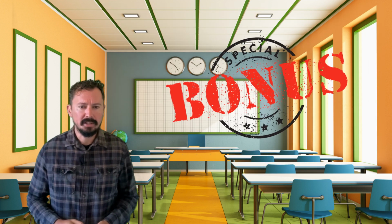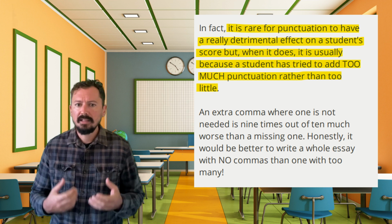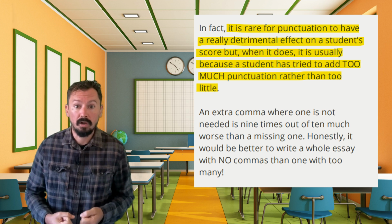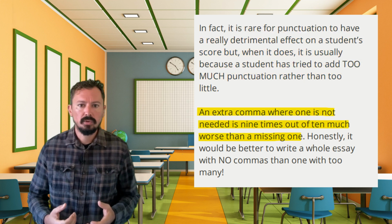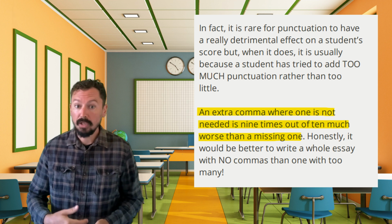Oh, and here's a bonus tip for you. Former IELTS examiner Shelley Cornick wrote in her ebook An Ex-Examiner's Guide to the IELTS Band Descriptors that it is rare for punctuation to have a detrimental effect on a student's score, but when it does, it usually is because the student has tried to add too much punctuation rather than too little. She goes on to observe that sticking a comma where it shouldn't be is worse than forgetting to put one where it should be.